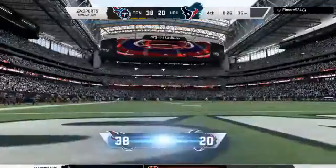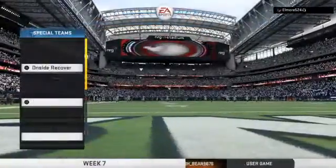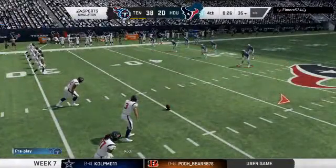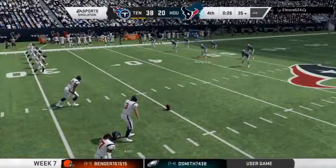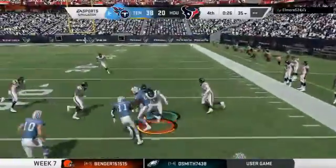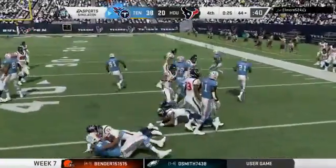So despite the huge deficit, they're going to keep fighting. Here comes the onside kick. The Titans going to use the first of their timeouts. That'll leave them with 2 remaining. We'll be back after this. And the Titans are going to come up with it. And that should just about do it.